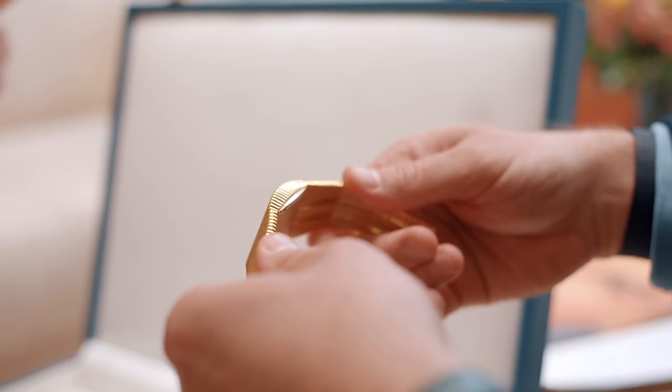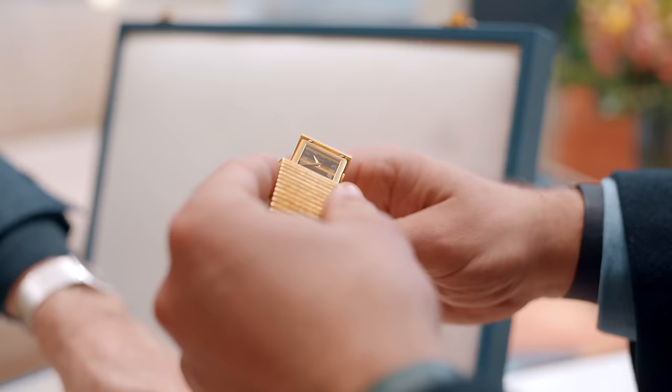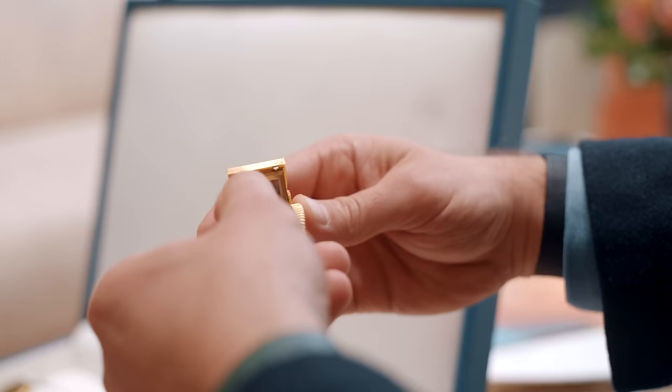Incredible. So would this have been made to order by a client when it was originally made? No. We made 12 pieces. So in the world, there are 11 pieces because we have one. For me, it's one of the most spectacular pieces of our private collection. Incredible. Tiger's Eye Dial. Yeah. Tiger's Eye Dial. And when you close it, it's a jewel. Wow. You can wear it.